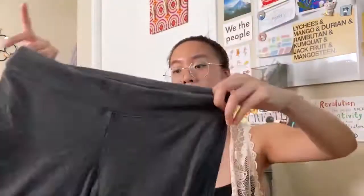Here are some yoga pants that are knee length. I have another pair of gray yoga pants that are knee length, and so I just wanted to get rid of this one since I like the other one better.